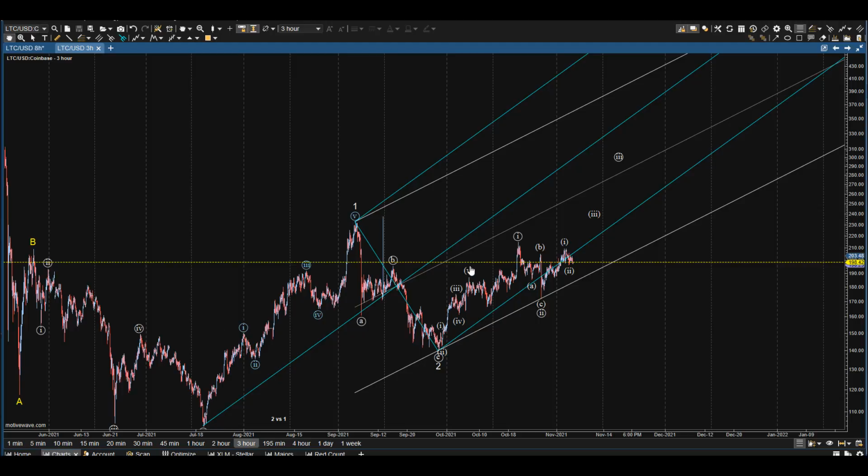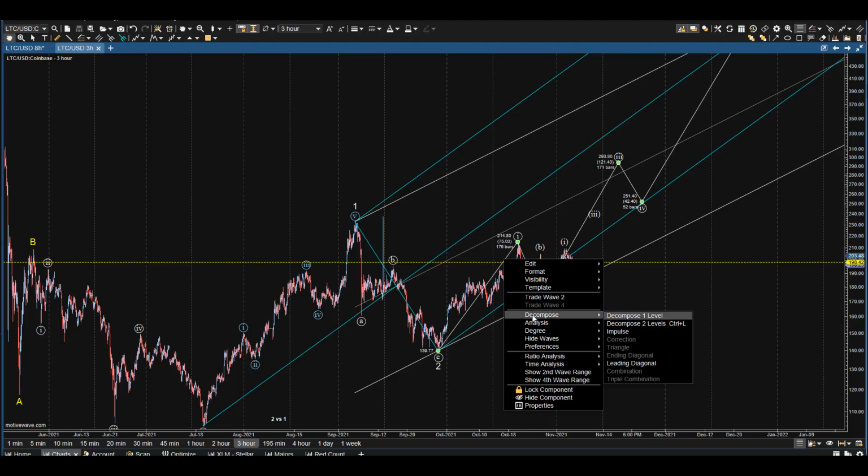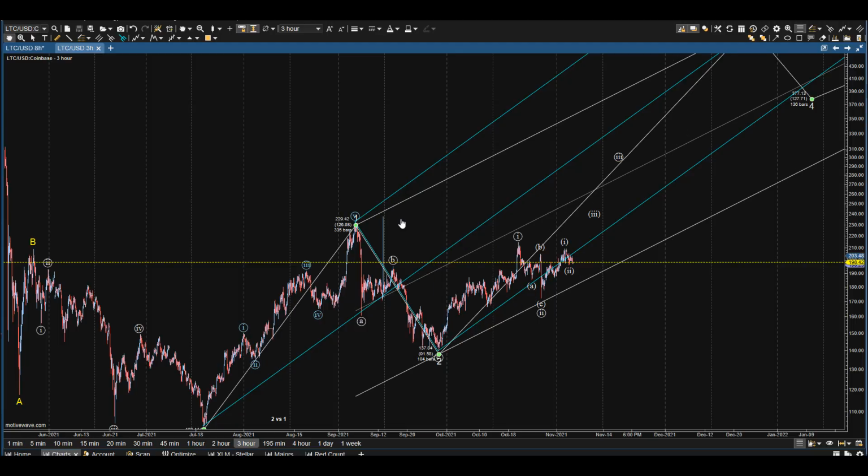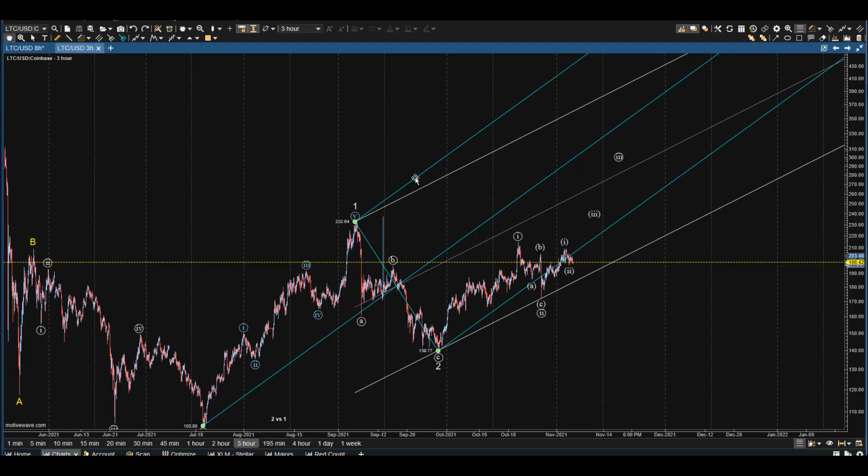So right now, if I break this down, the other thing I might do, just to double check, let's decompose the leading diag, since we could have a leading diag here. Now that's horrible, right? You can't even make it work. So careful here, much like Bitcoin. Elliott. Let me get that off of there. It's trying to make this work.